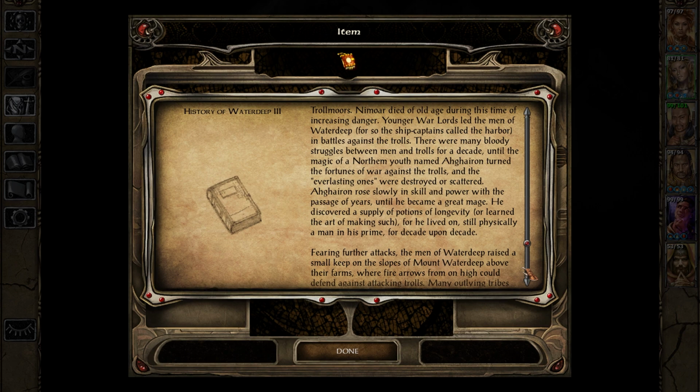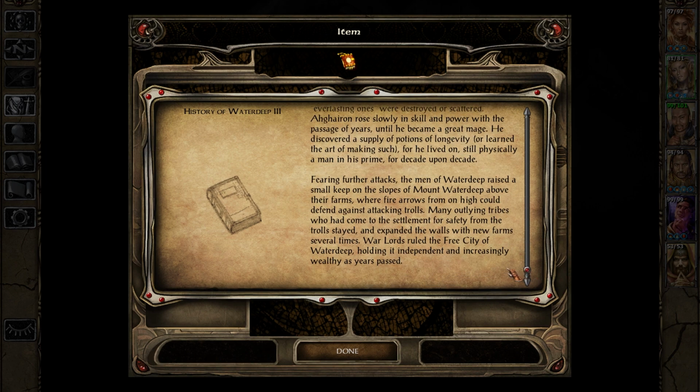Garion rose slowly in skill and power with the passage of years, until he became a great mage. He discovered a supply of potions of longevity, or learned the art of making such, for he lived on, still physically a man in his prime, for decade upon decade.